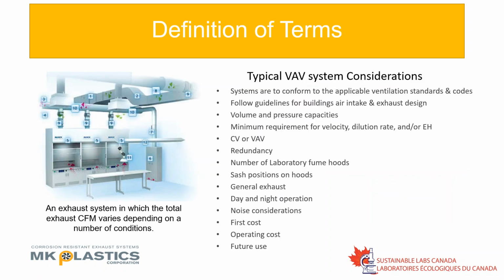So this being understood, a typical VAV system for a building consists of maybe 3 variables. In some cases, it will be for sure the number of air changes based on the area of the room, as well as temperature.